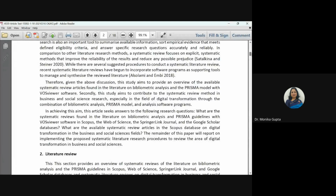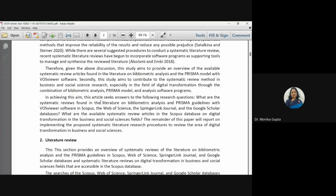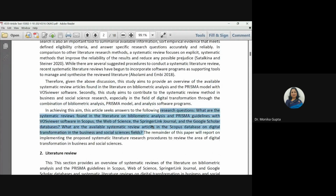I'll show you one more point here. Yes. Here, see this, research questions. See the research questions of this study. What are the systematic reviews found in the literature on bibliometric analysis and Prisma guidelines with WASP-Viewer software in Scopus, WOS, Springer, and Google Scholar database? What are the available SLR articles in Scopus database on digital transformation in businesses and social sciences fields? So we have defined that our research is confined to business and social sciences fields only, right?